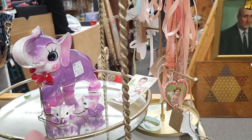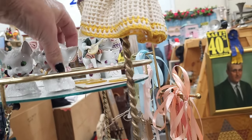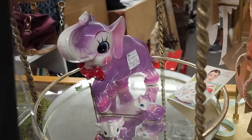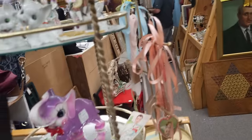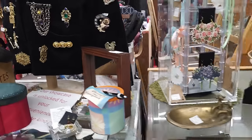I want you to check them out for boobers. He'll check them out for boobers better than me. But look at these little cuties. They're $10. Oh, 45, I'm sorry. Ugh, I don't know about 45. Pink elephant, 65 firm. But this includes all things, so even things that are marked firm are going to be 40% off.